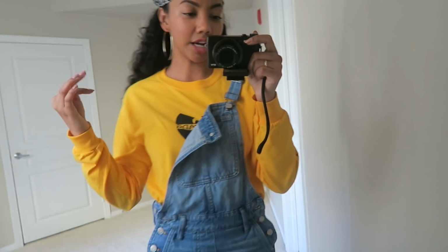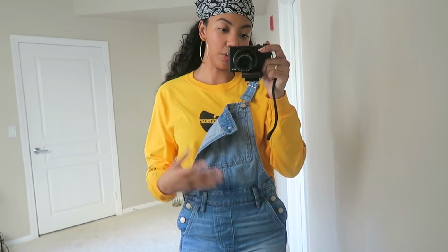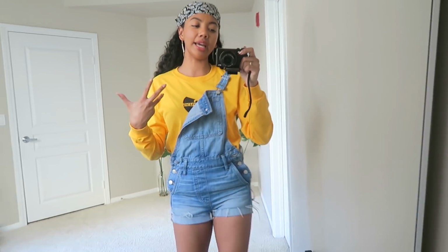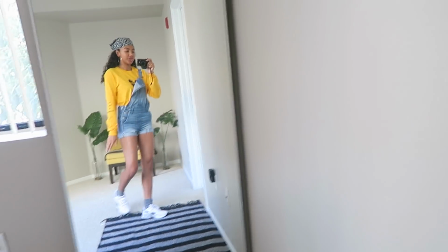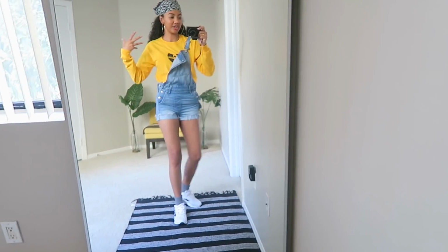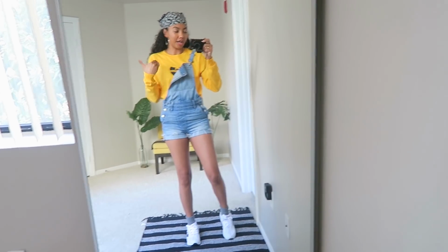Also, I really like this color combination. I think that yellow or gold and blue or denim make a really nice color combination. I feel like it's really striking to the eye. If you saw someone wearing this outfit down the street, wouldn't you turn to look at them? You know what I'm saying? Because it is such a great color combination.